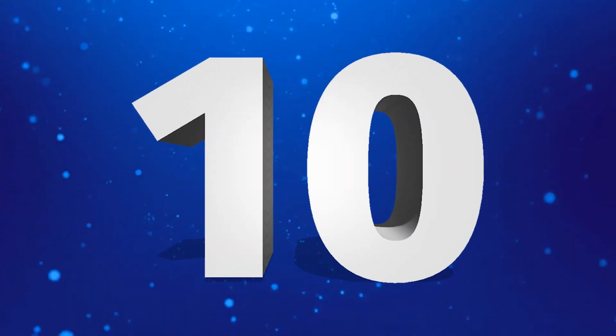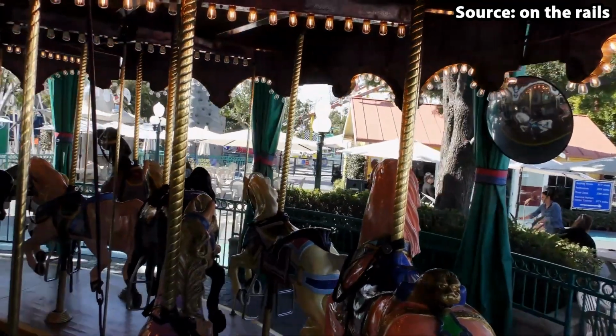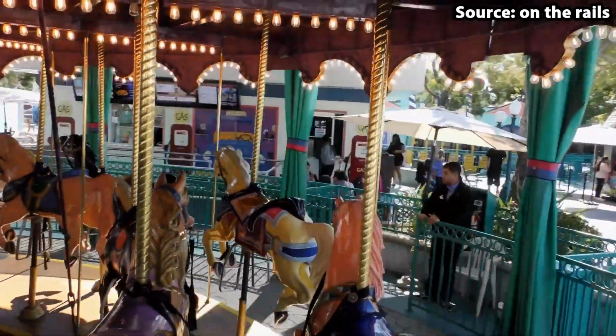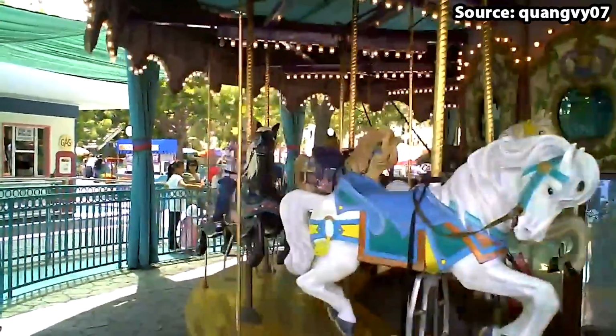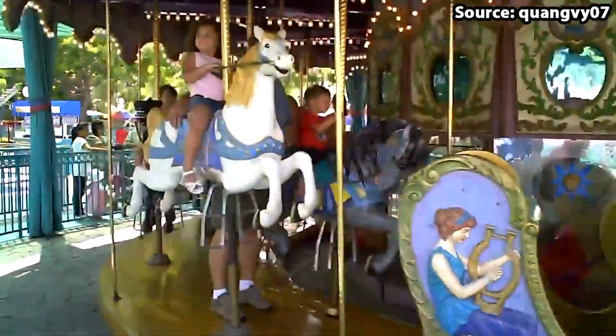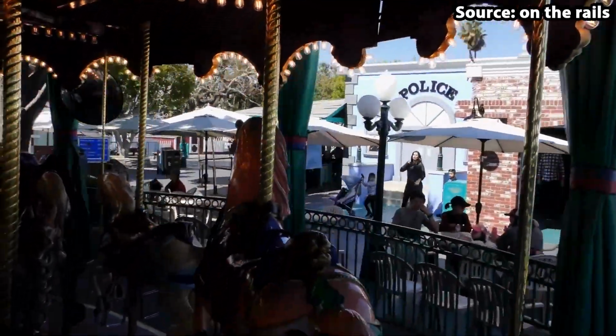Starting off at number 10, we have Carousel. And no matter whether you want to relive those beloved childhood memories or create new ones with your very own, then this 1946 vintage merry-go-round will have you covered.